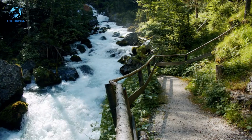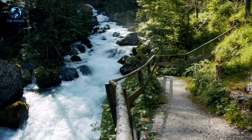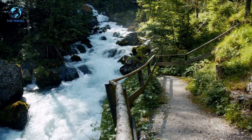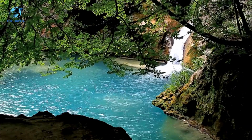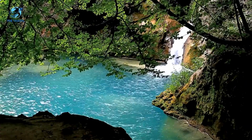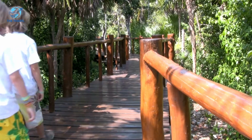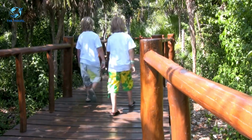28. Walk the Vintgar Gorge. Vintgar Gorge is just a short drive from Lake Bled, and features an impressive natural spectacle. The turquoise waters of the Radovna River carve their way through the narrow gorge, creating stunning waterfalls and rapids. The wooden boardwalks and bridges make it easy to explore this natural wonder.